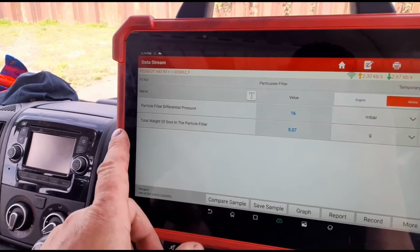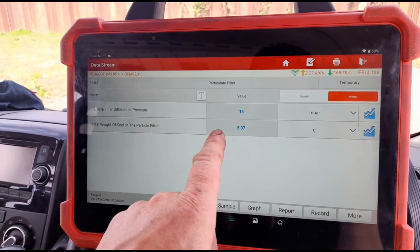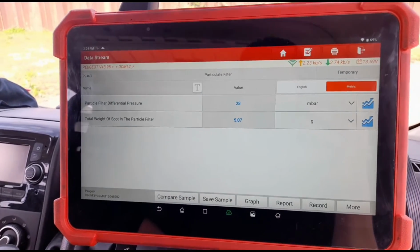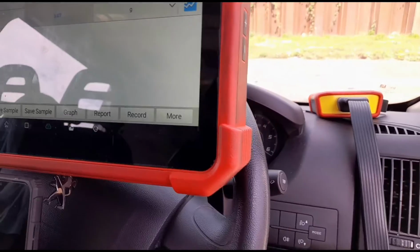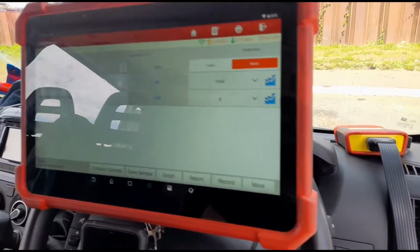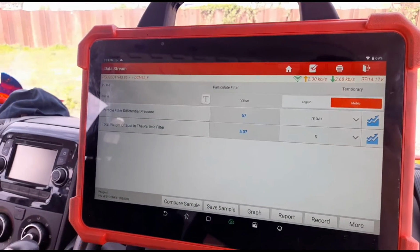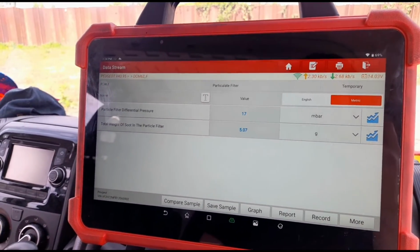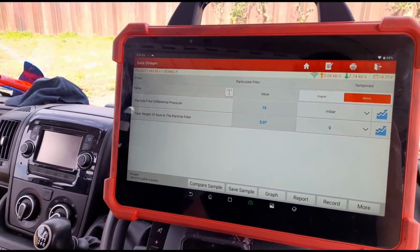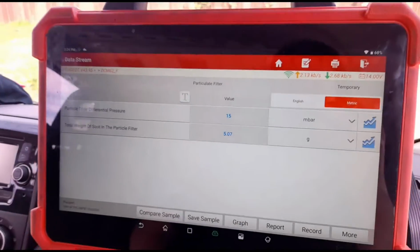And in regards to the P2463 of the DPF, we have 16 millibars at idle, 5 grams of soot, so it's not too high. Let's hold it up to 3000 RPM. Where are we? 3. Well, it won't let us. No, I wouldn't say the DPF's blocked. We got sort of 60 millibars there. So once these NOx codes have been fixed, I think the DPF will just be able to clean itself after that.